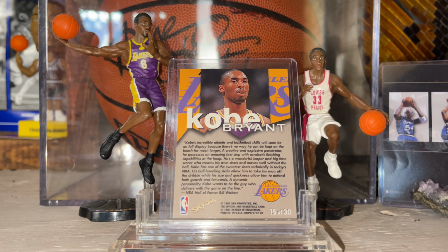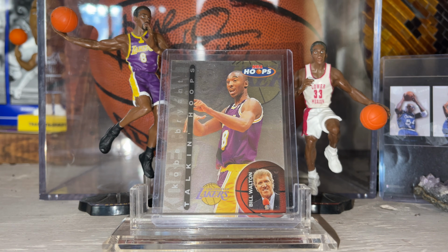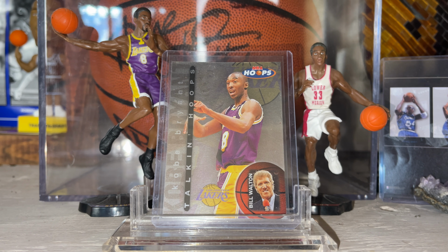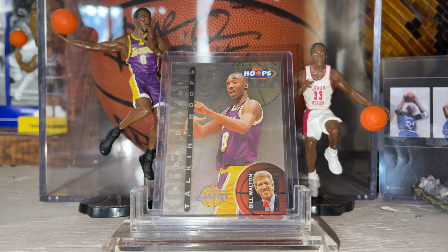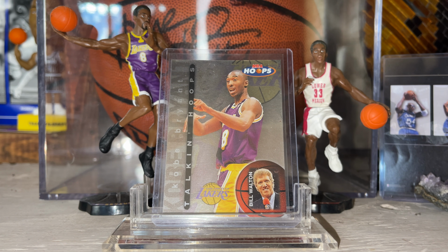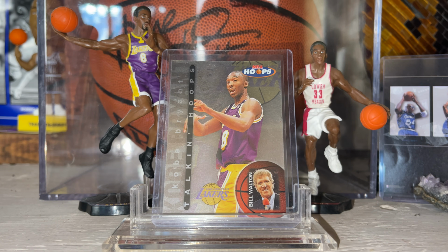That's kind of an interesting thing. I really loved these cards for some inexplicable reason when I was a kid. Maybe it was the little Bill Walton aspect. It probably was actually because it had a lot of my favorite players. If you're looking at the Kobe, like I said, you're about $5. Kevin Garnett about $2. Dennis Rodman about $2. Some fun pictures, like the Shawn Kemp, is kind of an interesting, almost like a senior photo shoot picture. So some fun stuff here.